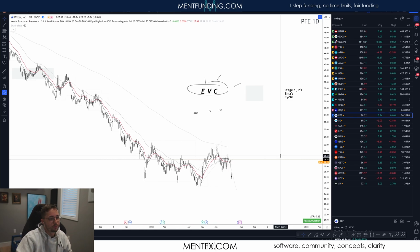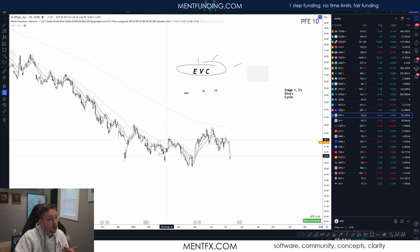That's why, right? Now, nonetheless, as we take a look at this, what we saw is price make a bullish break and start making a bullish move. And you can see, as a result of the kind of bullish moves it's made, it actually put itself into a reaccumulation in the short run on the daily chart.